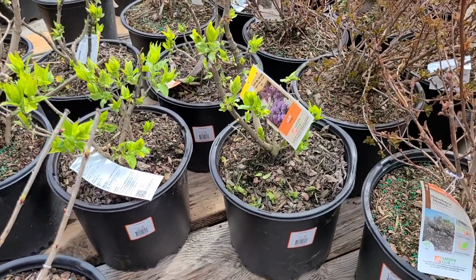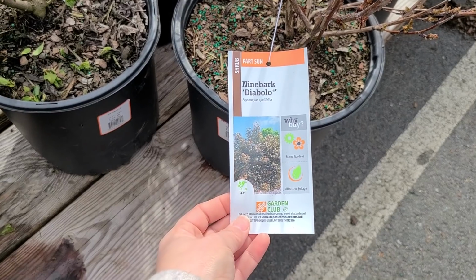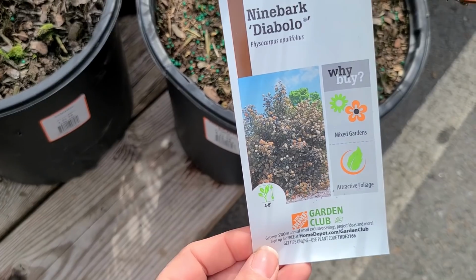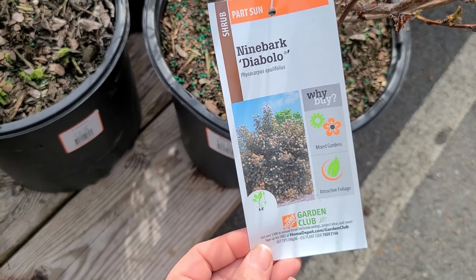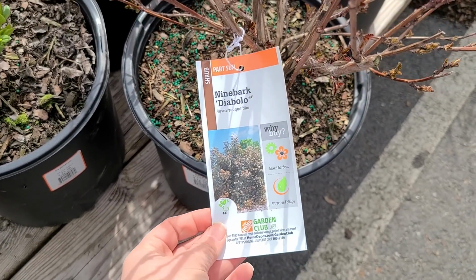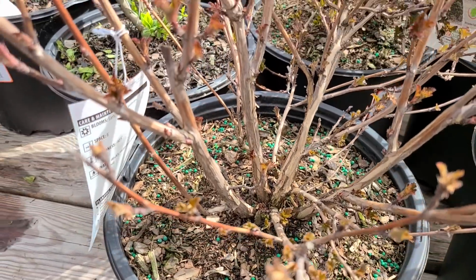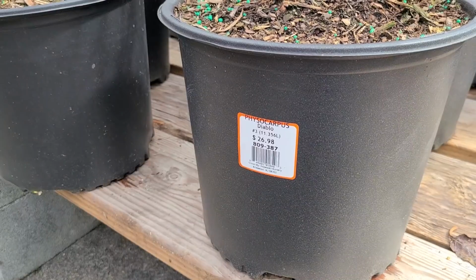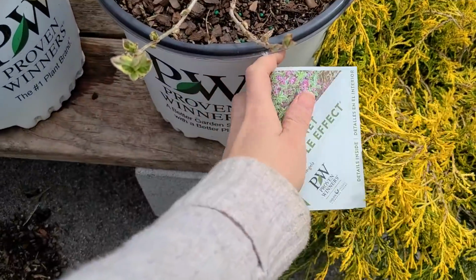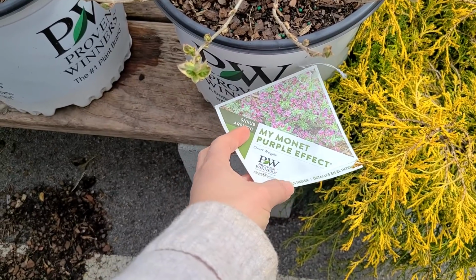Some more lilacs. And then they have these really cool ninebarks. Ninebarks are beautiful shrubs for darker foliage. If you're looking for dark foliage shrubs, this is a great option. This one is the Diablo. It's part sun. It gets to be about 8 feet, and it blooms early spring to summer. But one of the characteristic things of this shrub that make it so interesting is its bark. It actually has peeling bark. And these are $26.98. They have some My Monet Purple Effect Dwarf Weigela by Proven Winners.